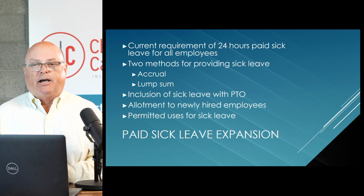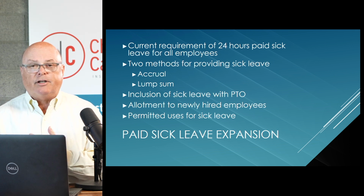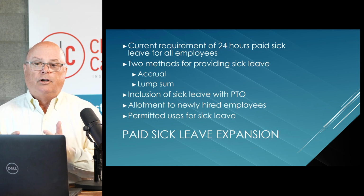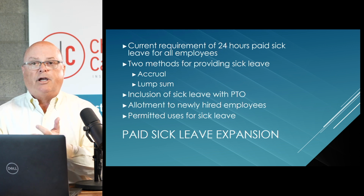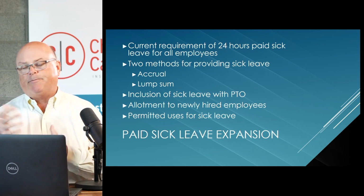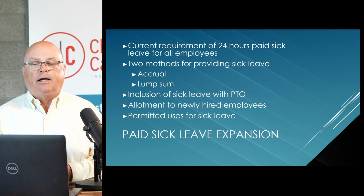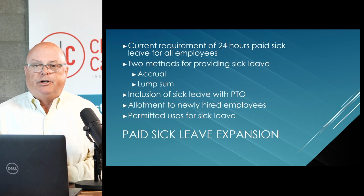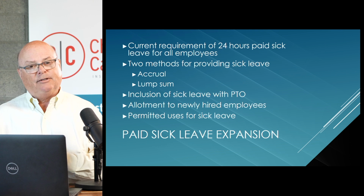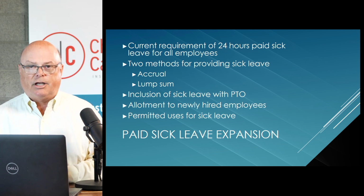So, last thing about the current law, and this is not changing, is the permitted uses for sick leave. The permitted uses are to care for yourself when you have an illness or injury that keeps you out of work, to go to the doctor, either for treatment or for diagnosis, or to care for a family member who is ill. And that includes grandparents, grandchildren, siblings, along with the traditional family members, spouse, children, etc. So those are the permitted uses for sick leave. Employees are not supposed to use sick leave unless it's combined with PTO, right, for just taking a vacation day.